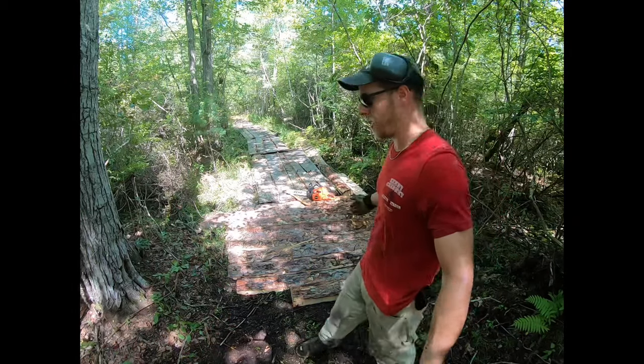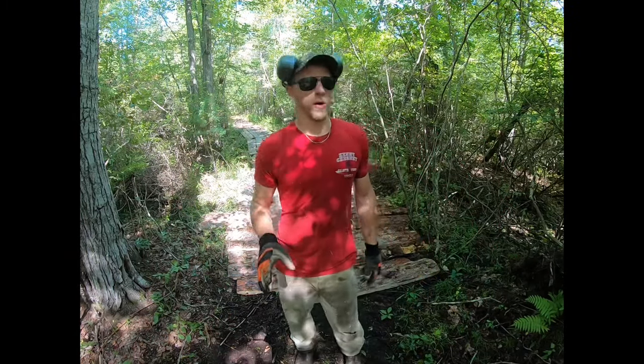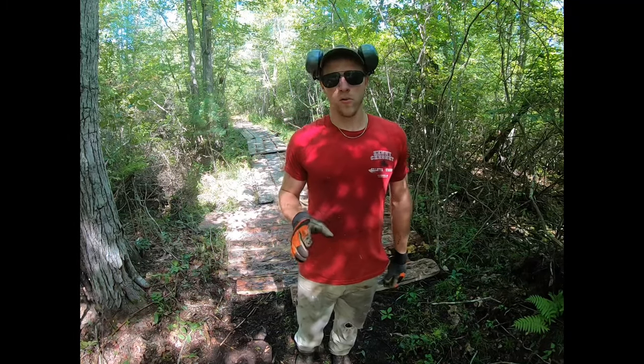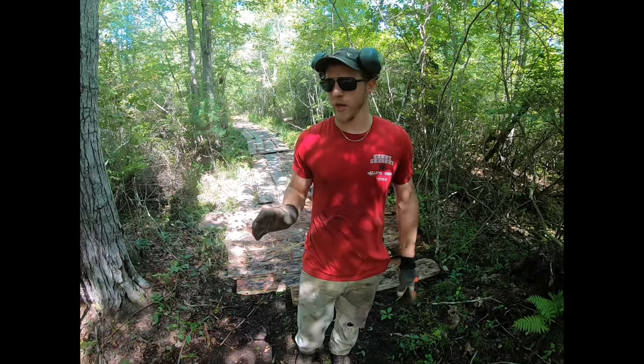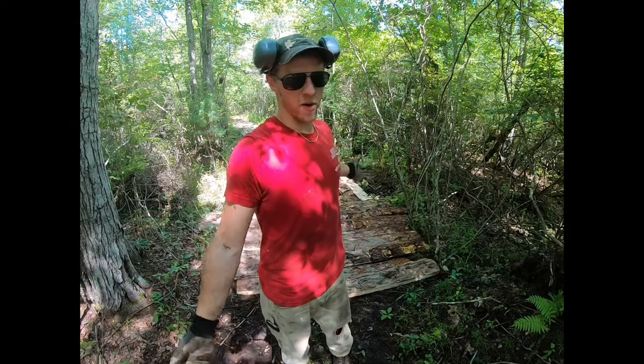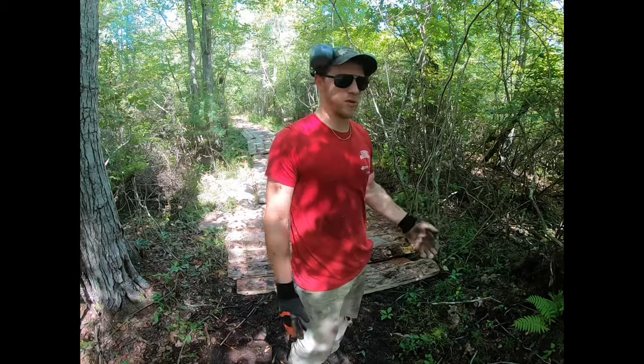So yeah, anyways, let me know what you guys think. A corduroy road, again, is an old school road, an old school logging method. It doesn't impact the environment. It's no different than if a tree fell right here. We're not building any pillars, piers, pressure treated lumber, concrete, nothing.